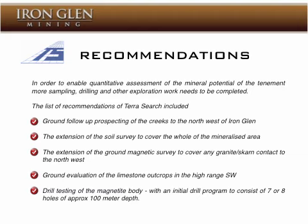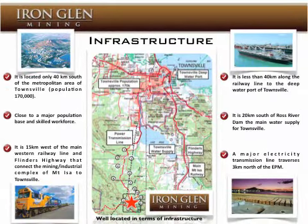approximately 100 metre depth. The infrastructure of the Iron Glen tenement is excellent, being located 40 kilometres south of the metropolitan city region of Townsville, which has a skilled workforce. It's within 15 kilometres of the Western Rail Line.